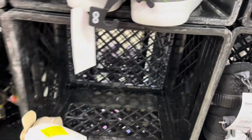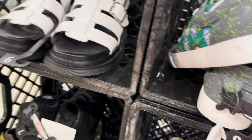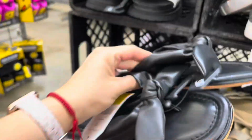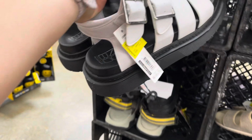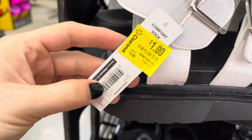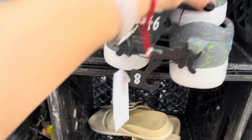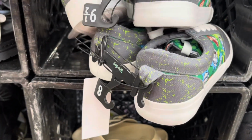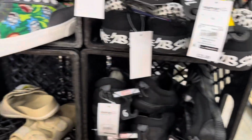Let's see. Okay, these are supposed to be $1. They have these black ones for $1. And then these white ones. She said mostly all the sandals went to $1. You see, that one's $1. I wonder if the shoes are also $1. Doesn't say anything there. Doesn't have any.